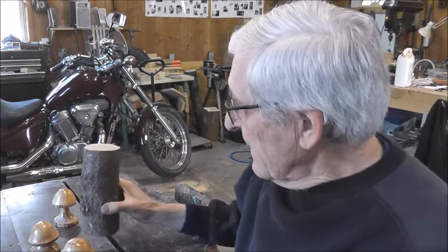And you have a little hole there. Anyway, I'll go ahead and get this prepared, and we'll be back, and I'll probably just lathe it out on the lathe so you can see how it's done.